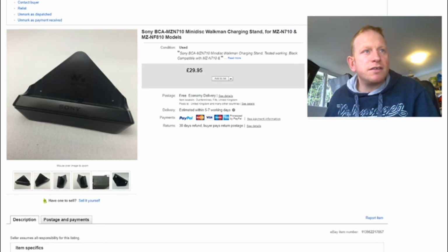This is part of the mini disc Walkman bundle I showed you earlier. One of those sold. I actually sold the charging stand separately, just for £30 free postage. It didn't even have the power pack with it, but always think about if you've got any accessories, it might be worth selling those separately rather than putting them into a bundle.